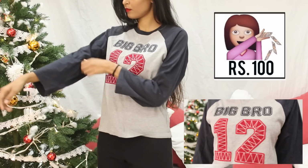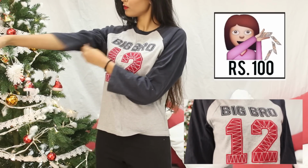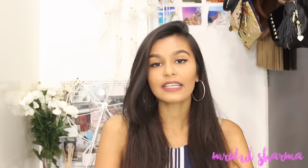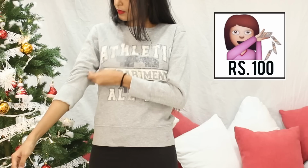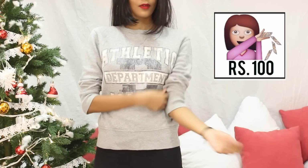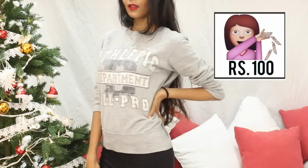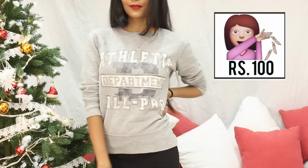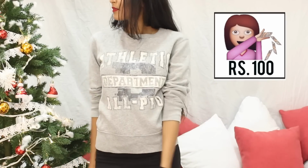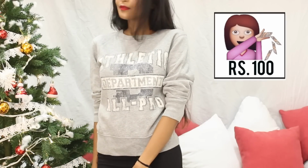The first one is this baseball t-shirt, and yeah, it has a really pretty grey top with black sleeves. And the second top that I got is a grey sweatshirt. It's a full sleeves top. As I said, everything in Sarojini Nagar was very wintery, which is why everything was either full sleeves or woolen. So this was the closest thing that I could get to something that I could wear in Mumbai.